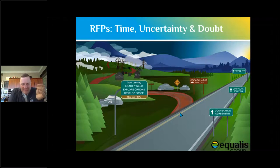If you're not an expert, particularly in more complex purchases, like the operating systems for libraries, if you're not an expert in what it is, or you don't have experts on your team, well, maybe you hire someone to come in, again, as a consultant. But how do you know that you're developing the scope for the right solution? What if there's other better alternatives out there? And so there's some uncertainty that comes through an RFP process.